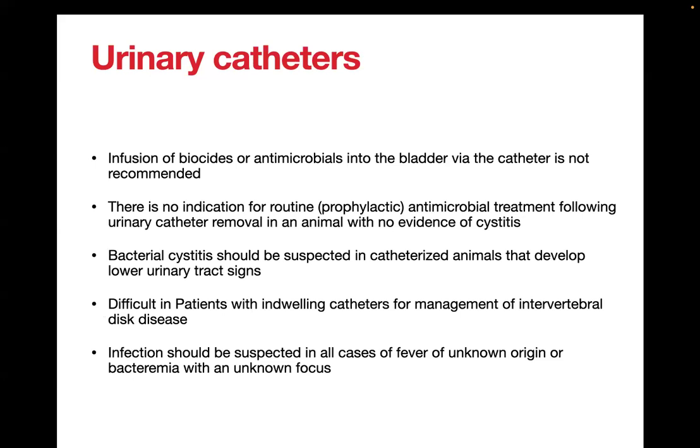Also, they don't recommend the infusion of biocides or antimicrobials into the bladder. There is no indication for routine prophylactic antimicrobial treatment following urinary catheter removal in an animal that has no evidence of cystitis. Bacterial cystitis should be suspected in catheterized animals that develop lower urinary tract signs. It will be very difficult in patients with an indwelling catheter, for example when they are paralyzed, to see if they have clinical signs or not.